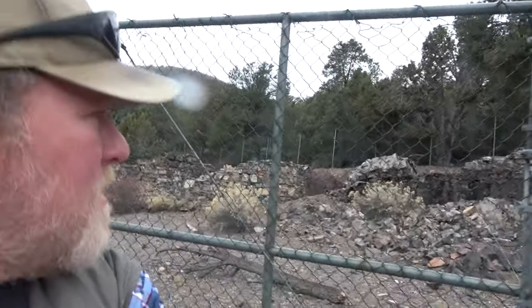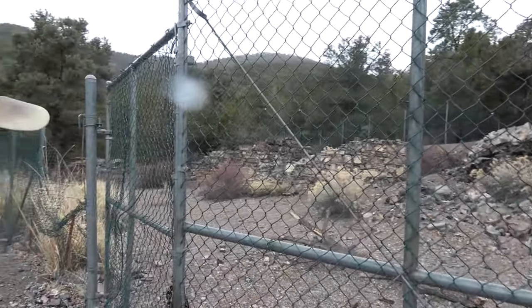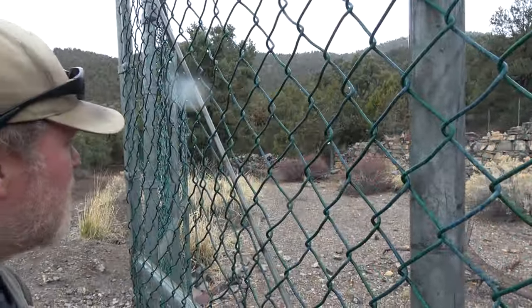Now, this is a designated natural or historical resource, and even though it's fenced off, they have been vandalized, and basically, other than the foundations, don't technically exist anymore, which is sad.